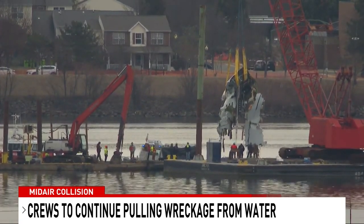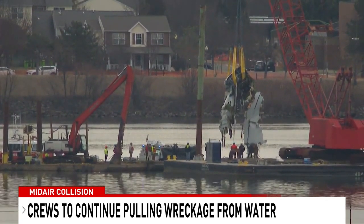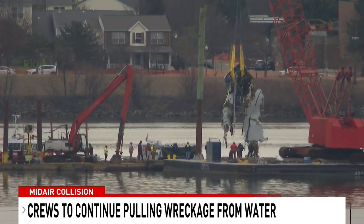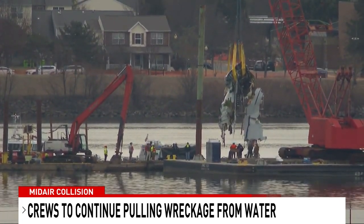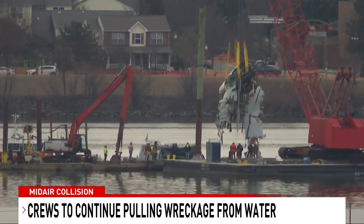The obligation to make this a dignified recovery operation is the top priority for these crews. It was very careful planning before executing to move the wreckage meticulously. The remaining victims who have not been recovered are located, we are told, within the wreckage.